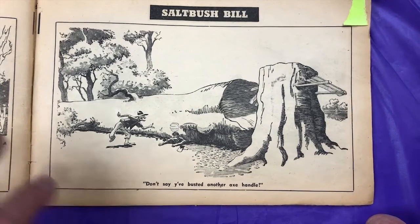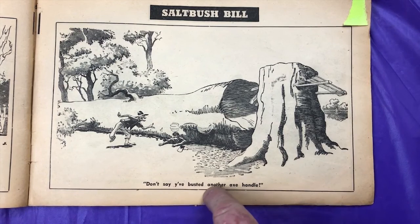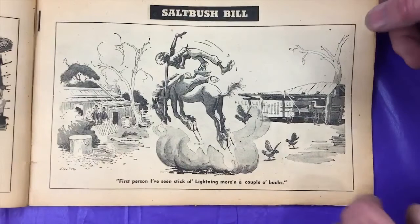Well, here they're chopping down this huge great tree, and this guy's caught underneath it, and he says, "Don't say you busted another axe handle," and that's all he's worried about. Because he's underneath the tree. You can see where the axe is broken there. So, a reality check for sure.